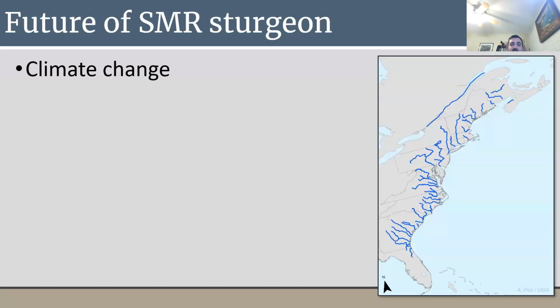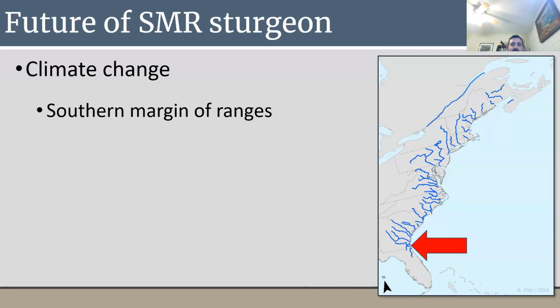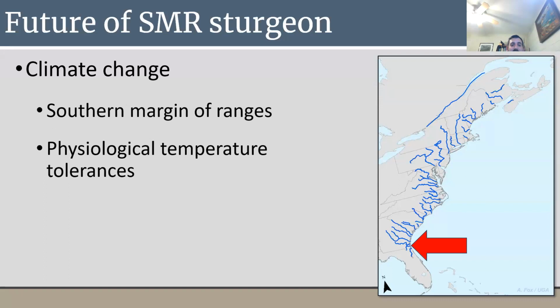Climate change is also going to alter the habitat for these fish. So the St. Mary's River is at the very southern edge of the range for Atlantic and short-nosed sturgeons. And these species have physiological temperature tolerances. They can only handle so much heat, and above that they're just unable to survive. And the water is continuing to get hotter, and it's already the southernmost, hottest part of the water that they live in.